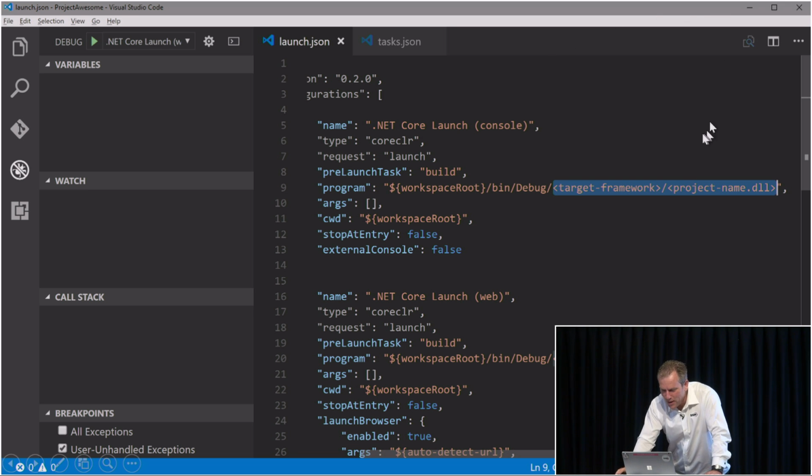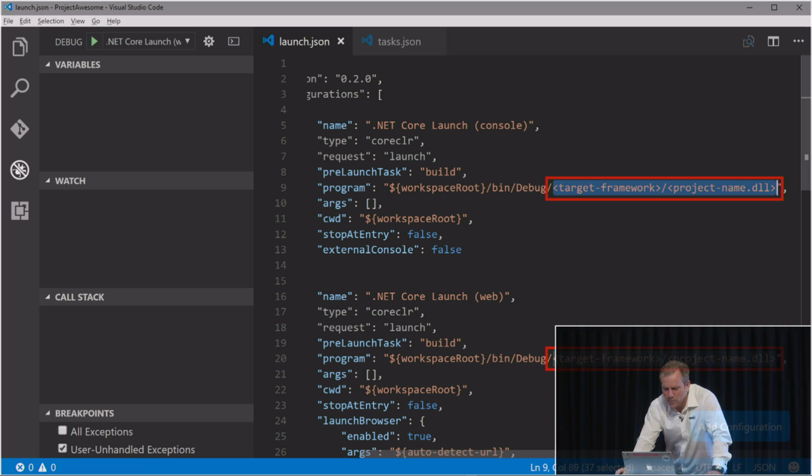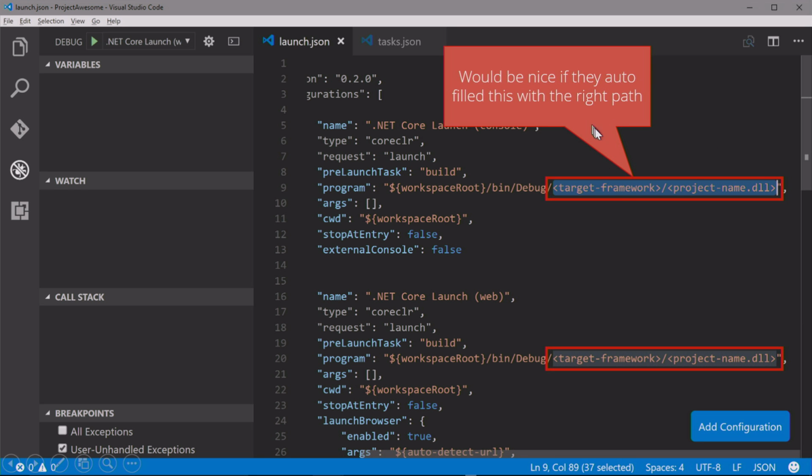Cool. So if you look closely, what this should say is fill in the blank here. Okay, but it looks like it's actually there. So we've got to put Project Awesome there.